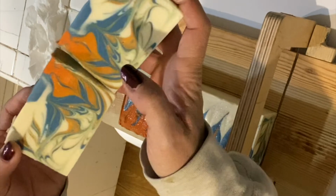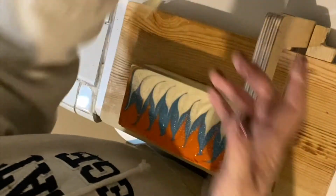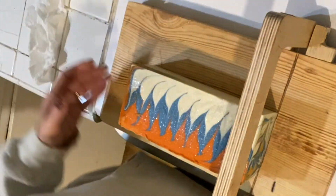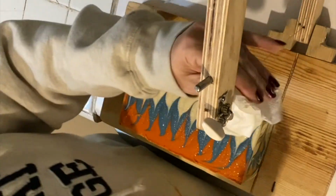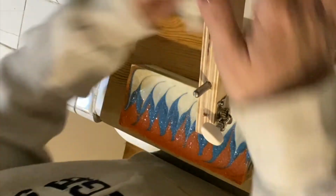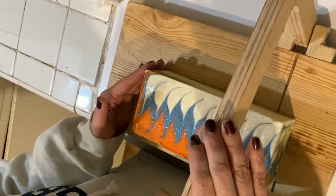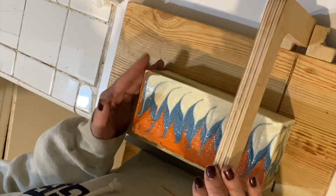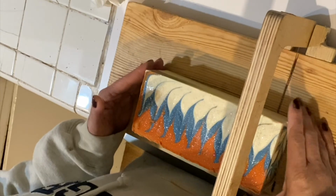That's pretty cool. I think this is my first time doing this. So yeah, that's cool. And it smells absolutely divine. Again, it's my favorite scent with my favorite colors with some glitter and a pretty cool design. So we'll see you at the end of the video.